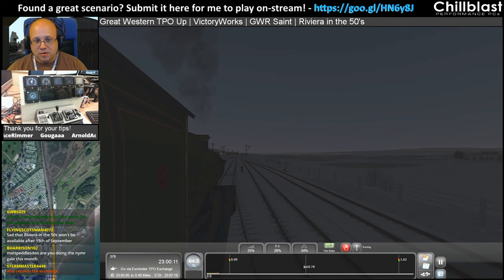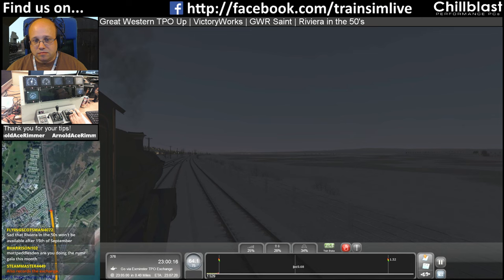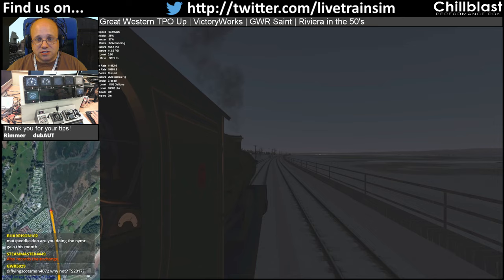Right, Exminster TPO next. I'm really suffering on boiler pressure. I need to find out what the ideal fire mass is on this, because I think I'm way under firing.